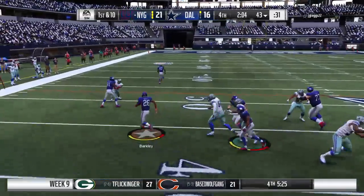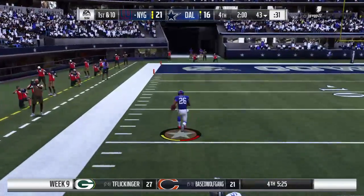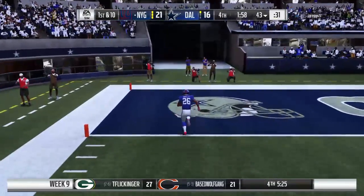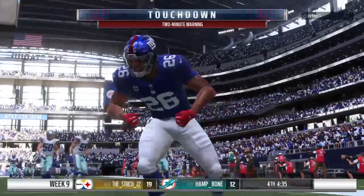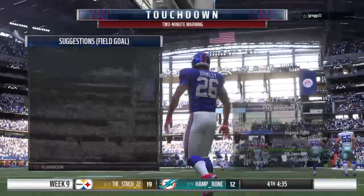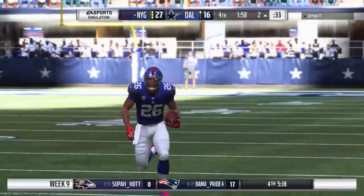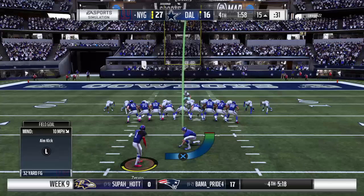Here's a give to Barkley, and he's got some space here. And now nothing but green ahead of him. And all the way in. Touchdown, New York. Saquon Barkley, 57 yards. And the Giants are able to grow their lead.